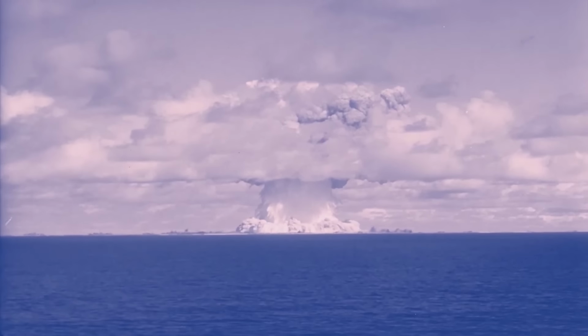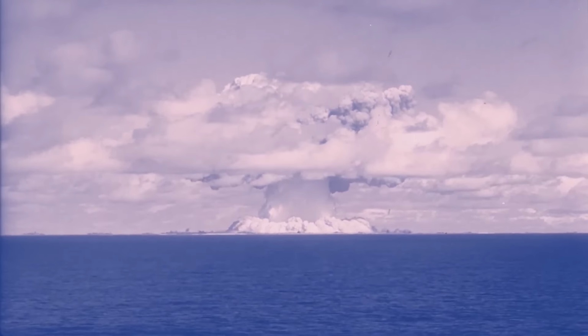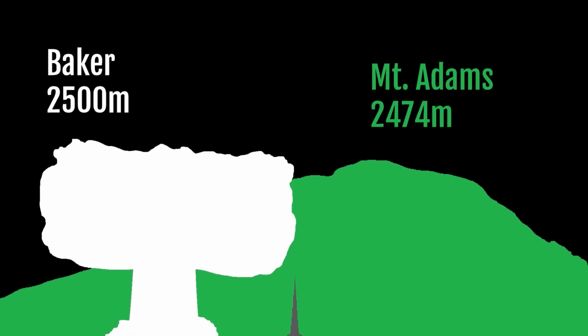Without the convective updraft, the rise is stunted and stabilized at around 2,500 meters before collapsing back down. While relatively small, a cloud this size is no slouch, being 3 times the height of the Burj Khalifa, or roughly the same height as the prominence of Mount Adams in Washington. From here, though, nuclear clouds only become bigger, as atmospheric detonations yield true mushroom clouds. So, why don't we blow some things up?